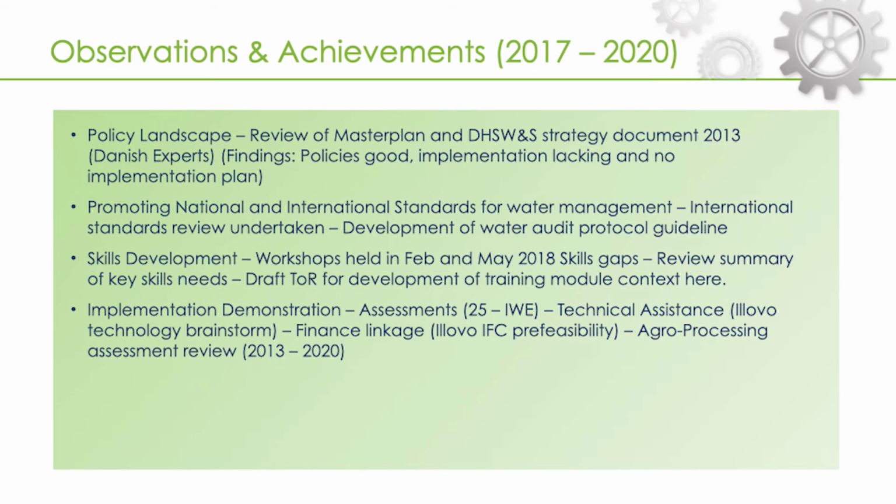We've recently, like I've mentioned, done publication of one of these sector guides. It's called the Agro-Processing Food Processing Guideline. I'm sure some of you might have seen it in one of our brochures. It has been published so that it can be used by anyone.